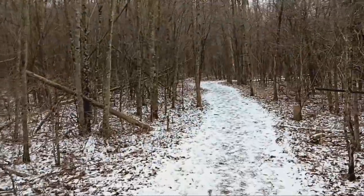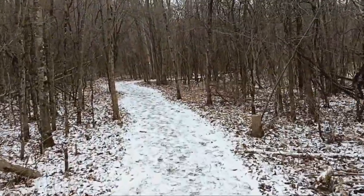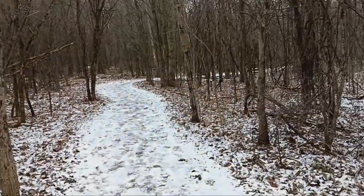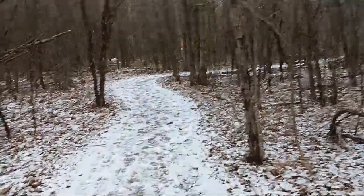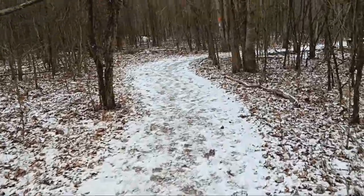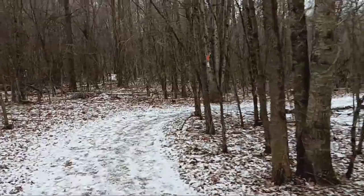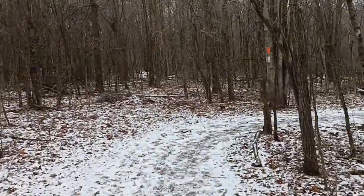So I don't really see a lot of people back here when I'm here. I can see a lot of tracks in the snow here, but other than maybe locals, I don't know if this park is really all that well known.